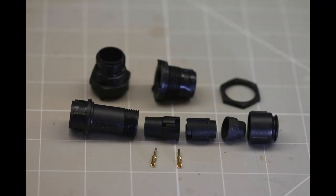A warning, this will probably void warranty, and if you're not qualified, you should get your work checked by an electrician. Bulk and miniature connectors. Part numbers and suppliers below.